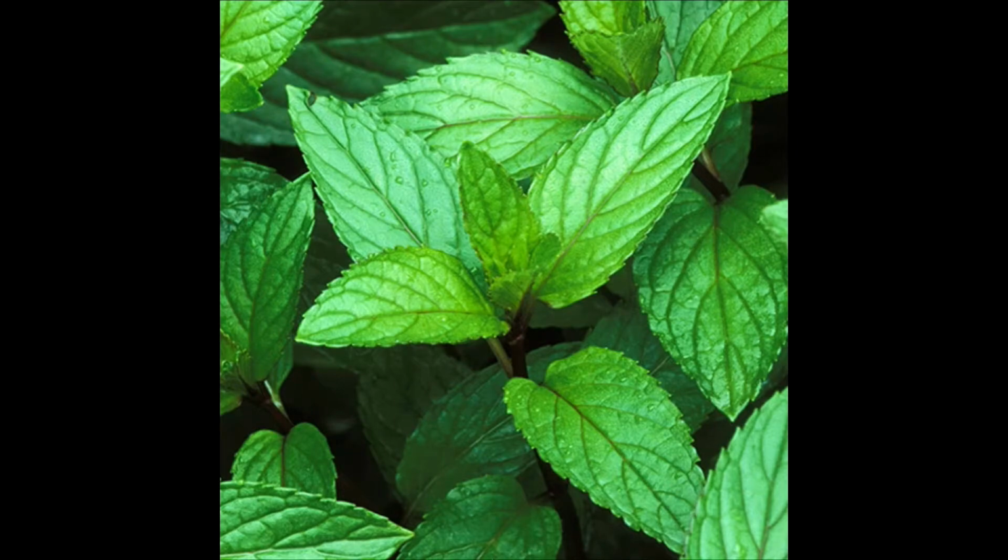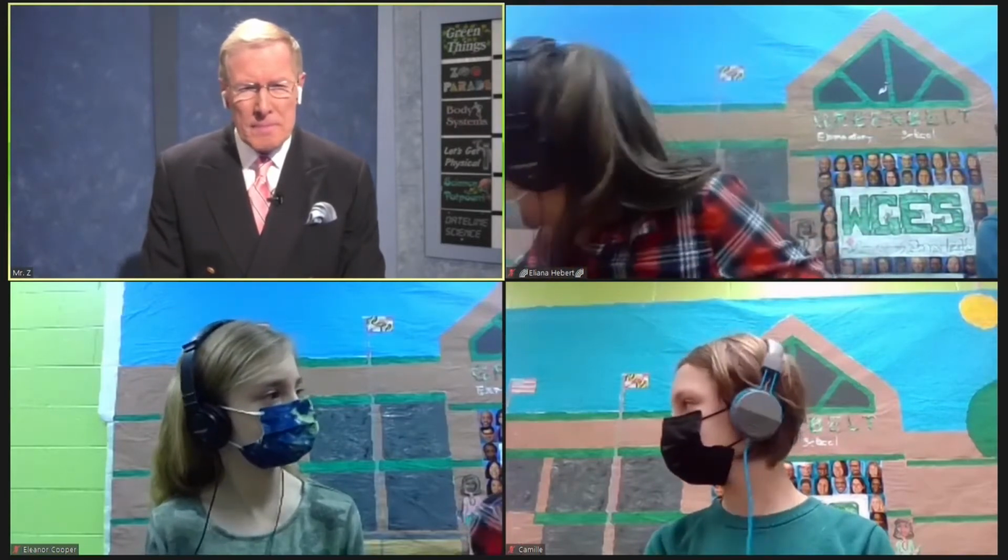Mint? Yeah, it's mint. More specifically, please. Spearmint? No, actually peppermint. Peppermint, like a peppermint patty. That's why through that last part of the question there, an irresistible chocolate-covered patty. Peppermint is what we were looking for. Nice try. Let's go to 15 in green things.